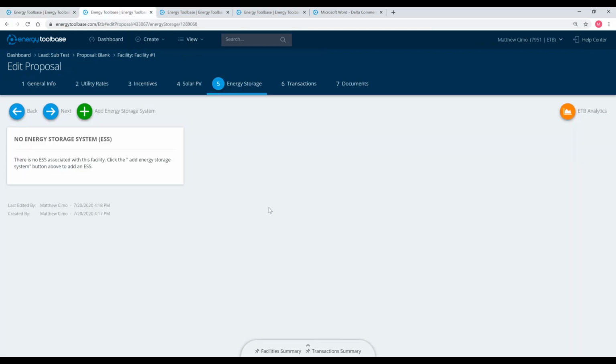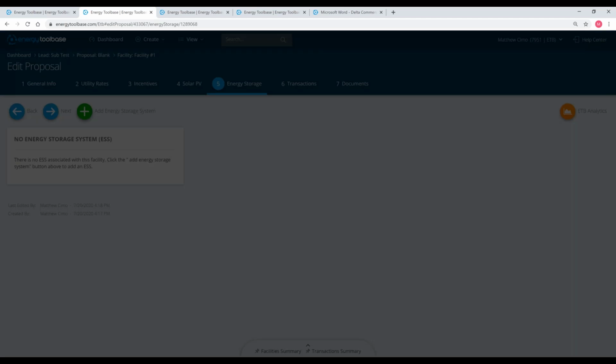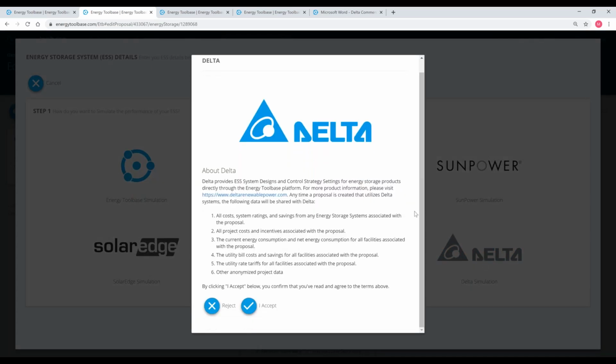The first time you jump into the integration, like Tracy mentioned earlier, we're going to assume in this example that we've already gone through steps 1, 2, 3, and 4, and now we're landing on step 5 within our platform, energy storage. The first time you dive in here, you're not going to see any of these icons illuminated. They're all going to be grayed out. Like Tracy mentioned, you need to get approved before you can have access to the integration. So go ahead and click on the Delta icon. This window is going to pop up, and all you're going to do is click accept.